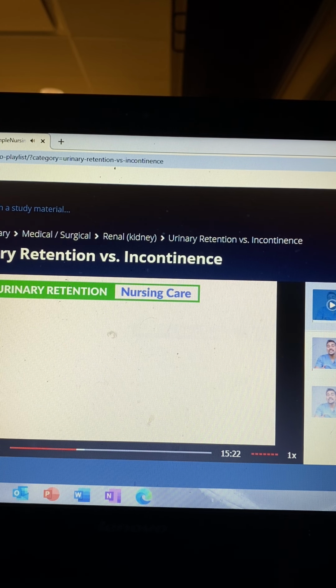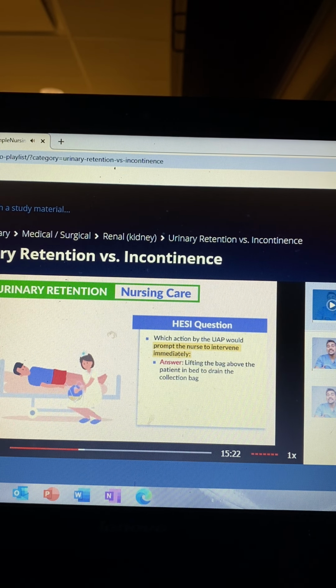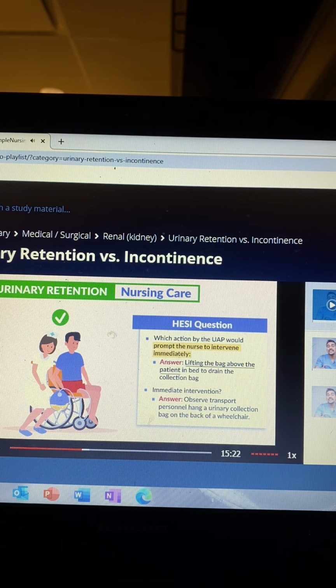So Hesi mentioned this in 2 questions, asking which action by the UAP would prompt the nurse to intervene immediately. And the correct answer was lifting the bag above the patient in bed to drain the collection bag. And question number 2 was immediate intervention. And the correct answer was when you observe transport personnel hang a urinary collection bag on the back of the wheelchair. No, always below the client for proper drainage.